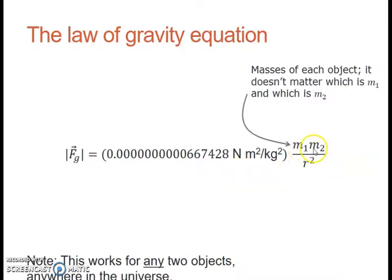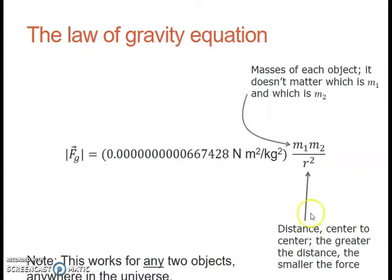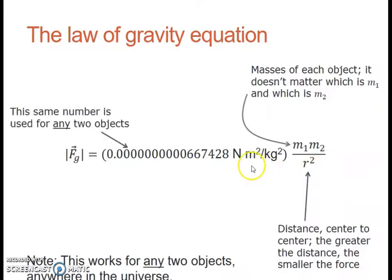By the way, it doesn't matter which object you call mass 1 and mass 2. The distance from center to center of the two objects is r. And again, it's called r not because there's a letter r in distance, but because it's usually a radial distance. So when you're talking about a planet or a star, for example, the force of gravity between the sun and the Earth, you would take the radius of the Earth's orbit, because that's the radial distance from the sun to the Earth.